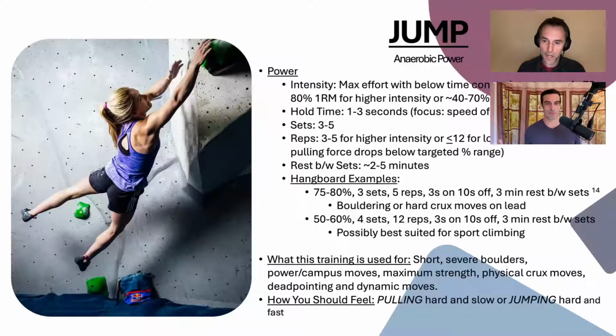Where do the trad climbers fall on here? Yeah, trad. I feel like we're a dying breed. You don't jump in trad, right? There's no dynos. There's no falling in trad.